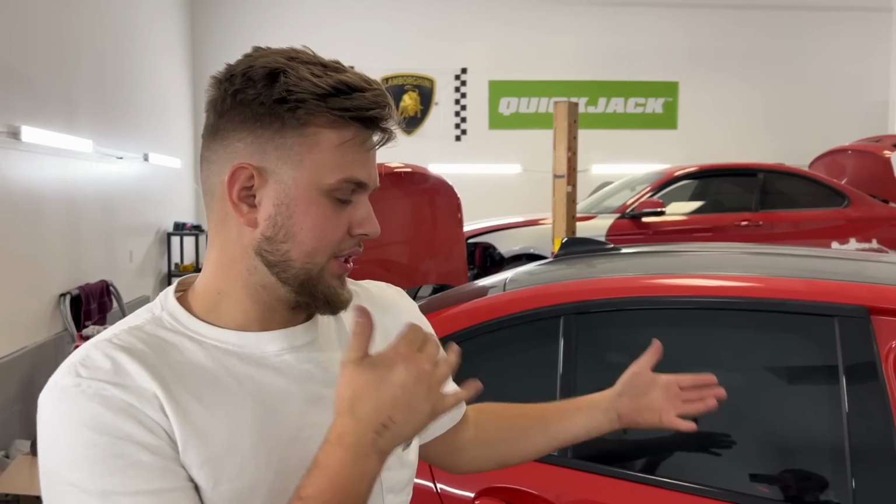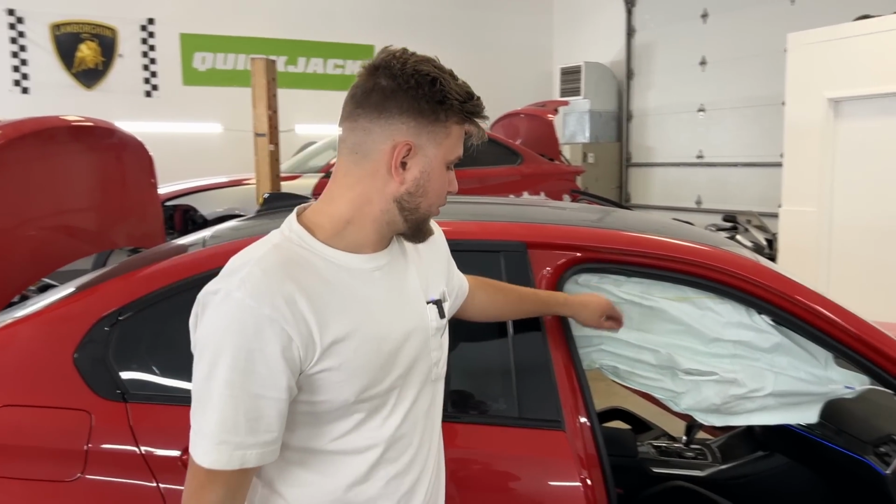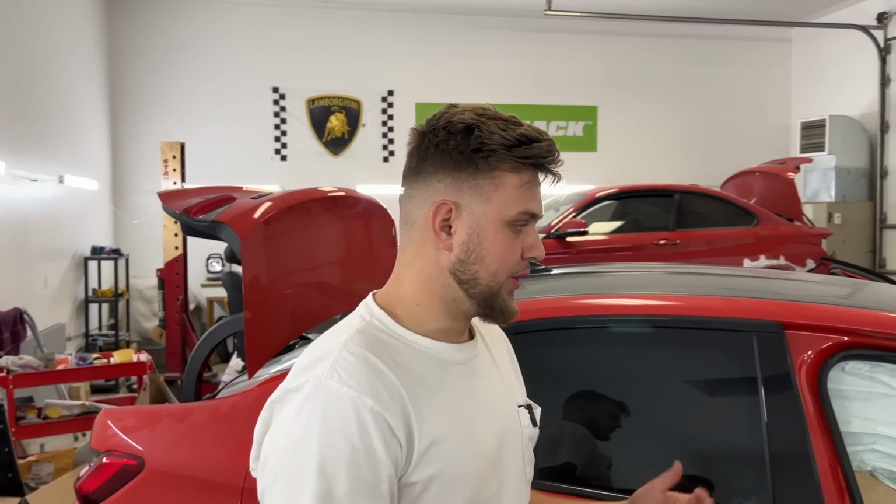So we got the headliner out. That was basically what we wanted to do with the car. Now we can actually pull the seat belts out. I mean, you don't really need to pull the headliner, but we kind of have the interior torn off so we can pop off these panels, send the seat belts off to L&D, get those repaired. That way we have that ready for when we have the new headliner.